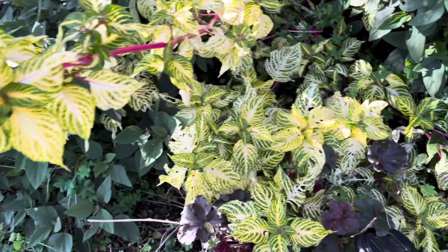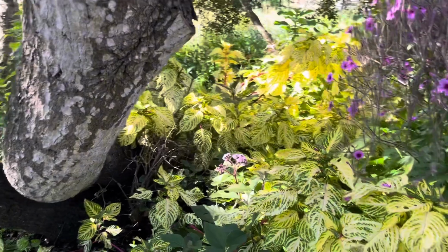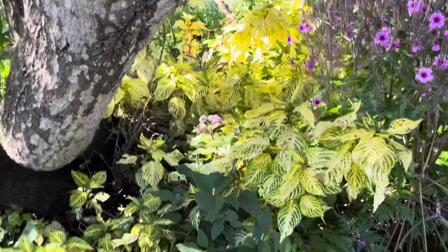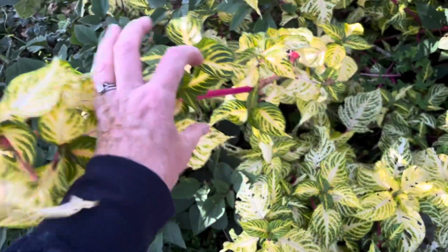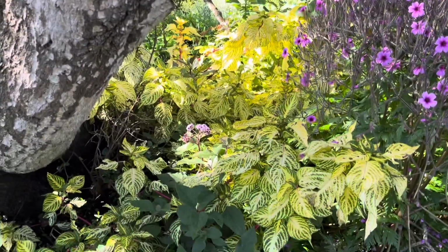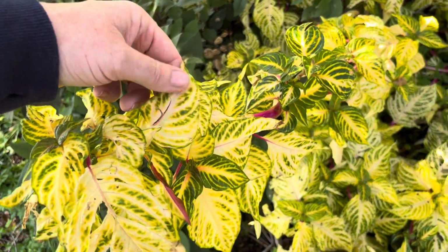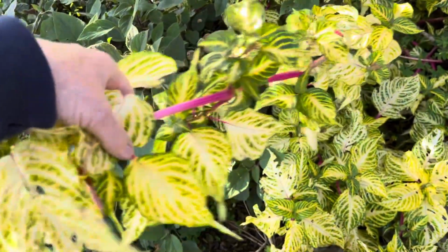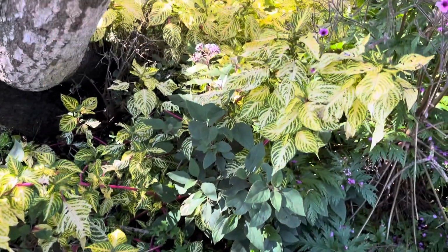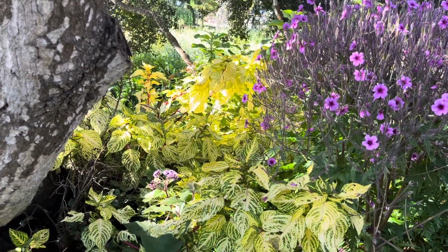This is the Bloodleaf, and this also my mom brought me as teeny tiny little plants. It was about this big. This was what she brought me as a plant, and look at this. She brought me, I don't know, 10 or 12 of them, and this is maybe 3 plants. And I just love the leaves and this bright pink stem. It's really fun in a shade garden to have this pop of light and brightness.